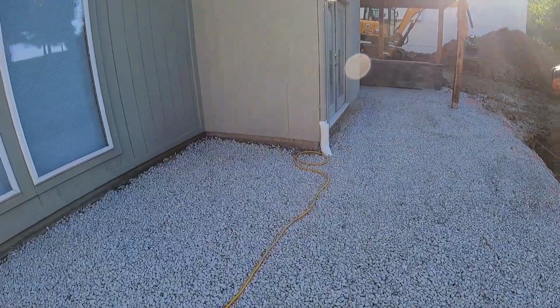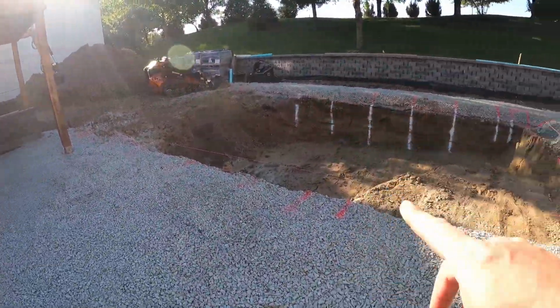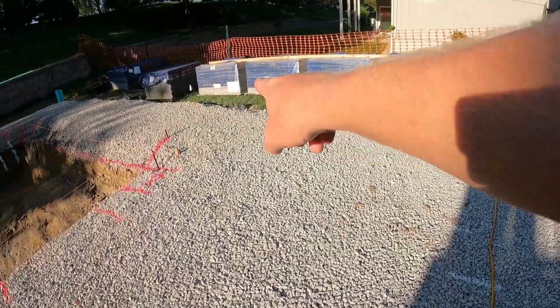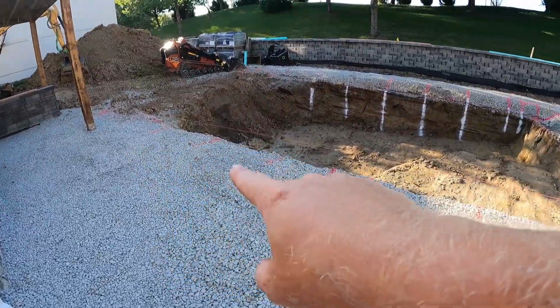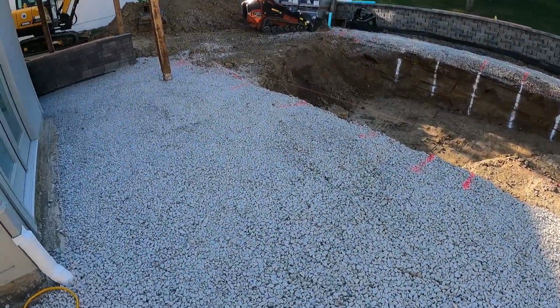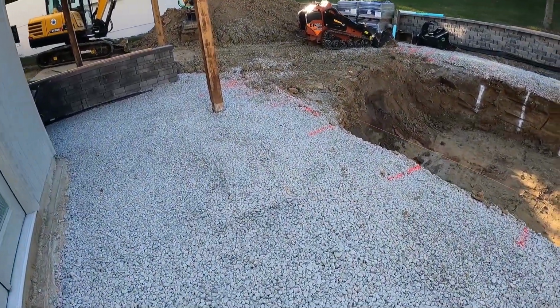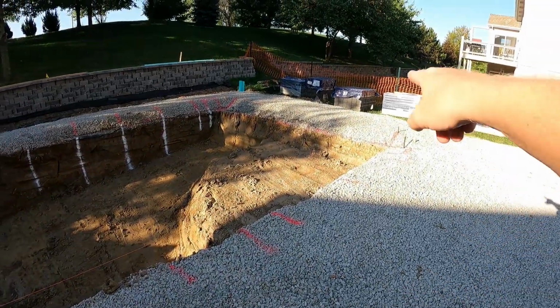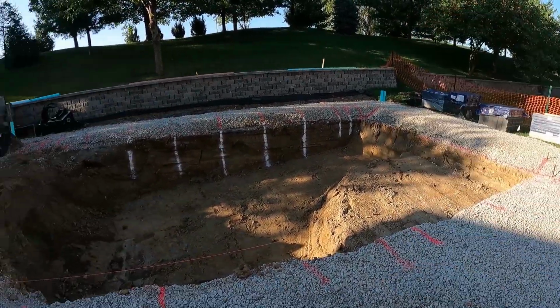So this one comes to the middle here, goes that way, and then this one comes and meets here. Also have a perforated pipe going here. We have a channel that's dug in below the subgrade, so it ties in and goes this way and around that way to that green pipe over there, and then we have two pipes coming up over there.